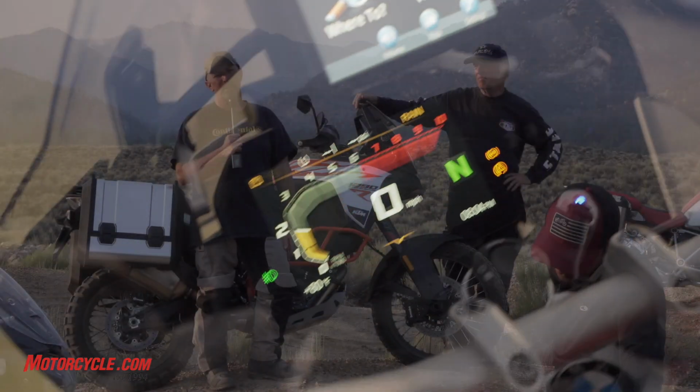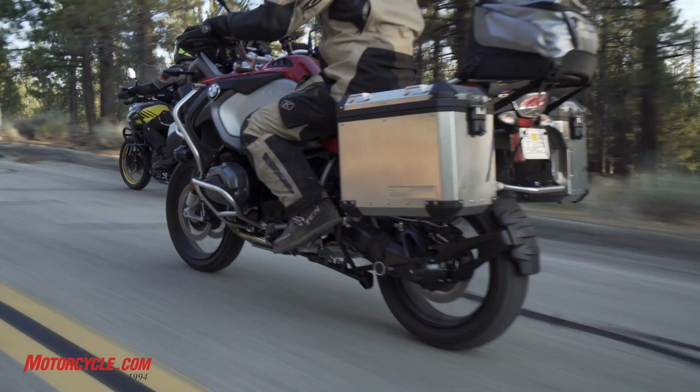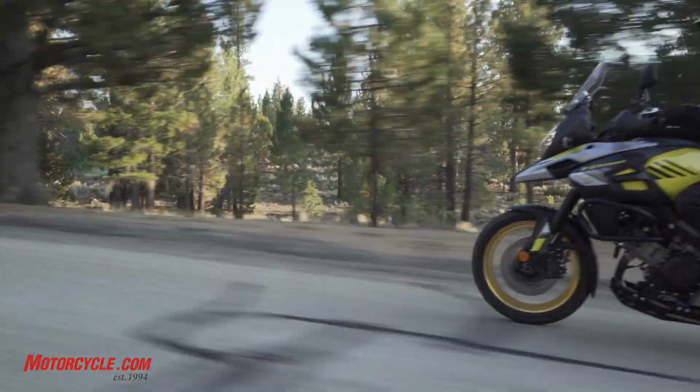So, really impressive bike. Those are the two bikes, honestly, that I expected would do well, but the Suzuki and BMW really made an impression on me as to just how well they performed in the category. So Evans, what about you?